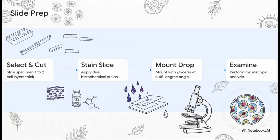First things first, before we even touch a blade, we have to lock those delicate cell structures in place so they don't shrink. We use a botanical fixative called formalin acetoalcohol, or FAA. Once fixed, we follow a super strict 4-step protocol. First, slicing the tissue with the microtome. Second, applying our dual stains. Third, mounting the sample in a glycerin medium. And finally, getting that pristine slice under the microscope for analysis.